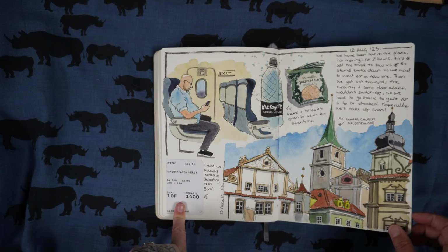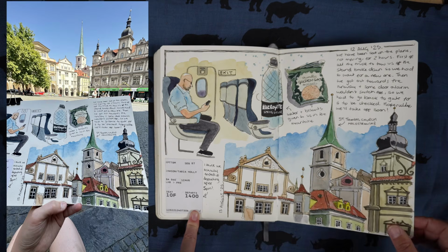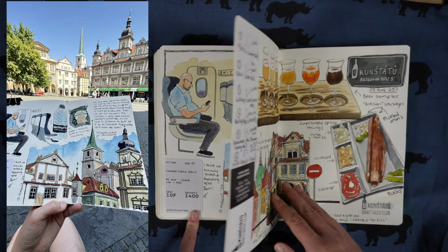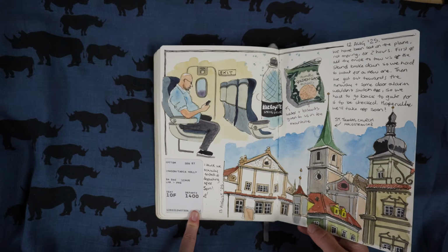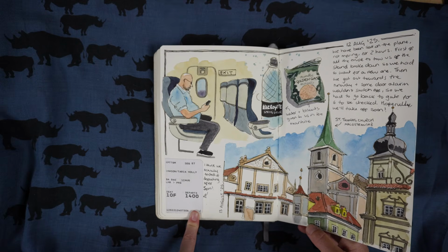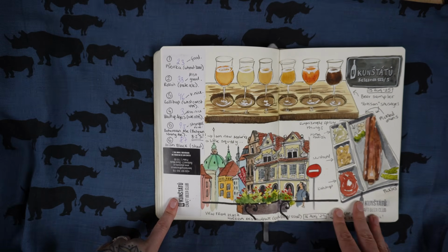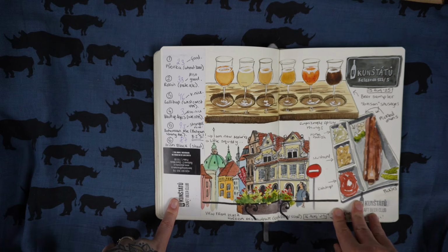And then I got to Prague and this was the first scene that I sketched. It was really, really, really hot. So it was quite a thing to wander around and find something that I felt like I wanted to sketch because it's quite an overwhelming city. Obviously, it's filled to the brim with amazing architecture, whichever way you look.